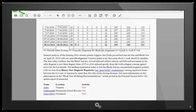The repulsion forces between the black star and the sun are growing, which means that the black star is in the transition in its orbit from the elliptical orbit path to the circular orbit path. It looks like that's the way that this thing is moving.